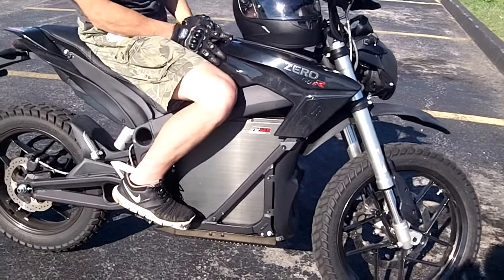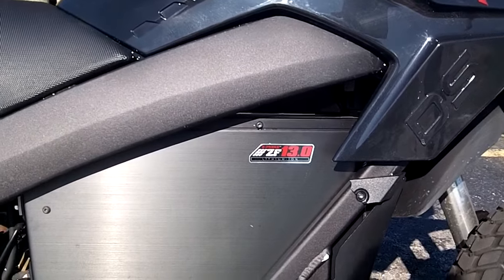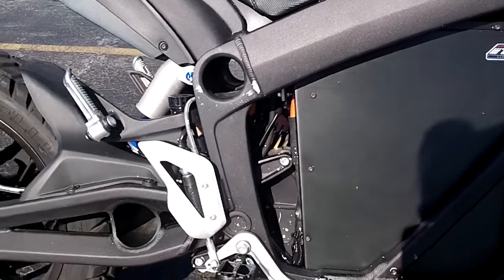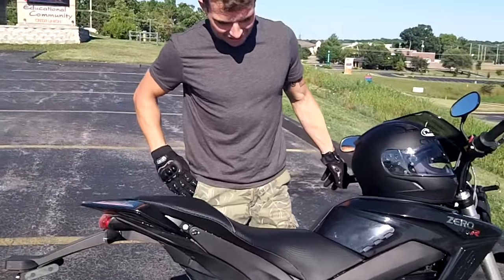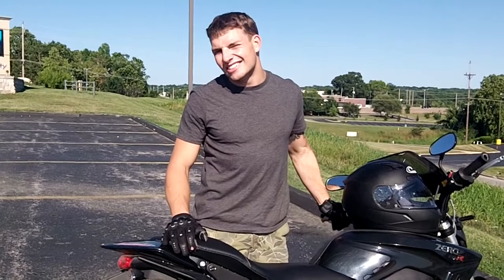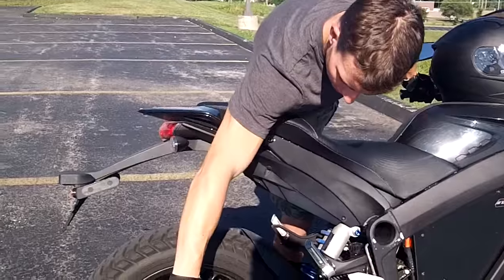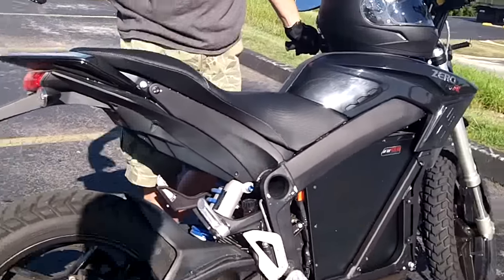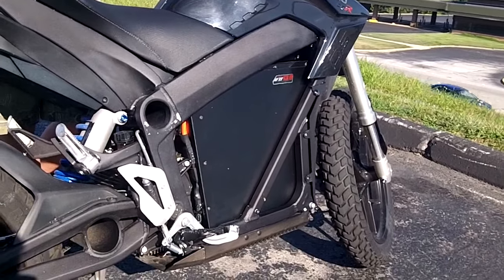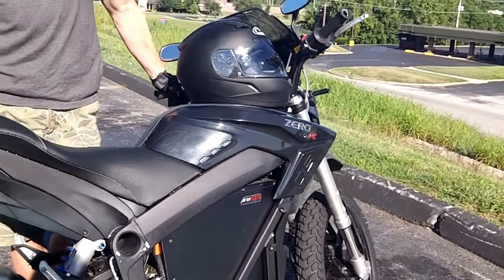So what's it equivalent to horsepower-wise? I don't know what it is in horsepower. It's 492 pounds. I want to say it's equivalent to like a 900cc maybe. You can get a bigger sprocket on the back, which will increase your torque and your get up and go. With a bigger sprocket, it'll do 0 to 60 in 2.9, which is as fast as anybody can get on the market.